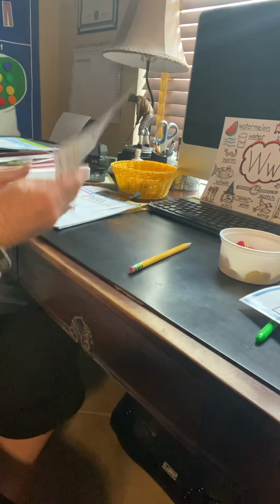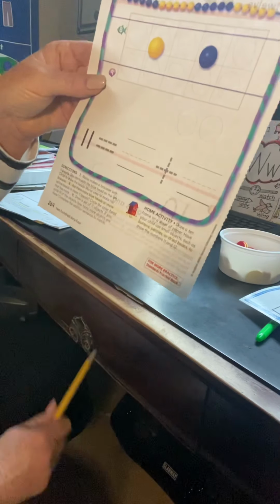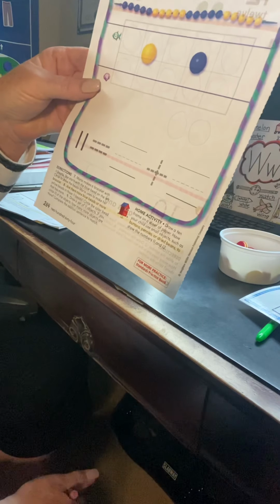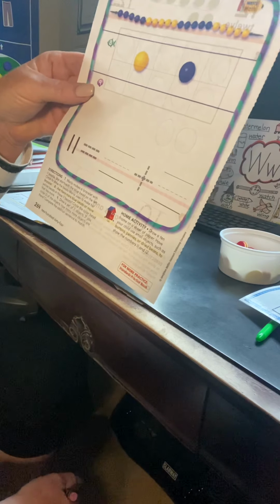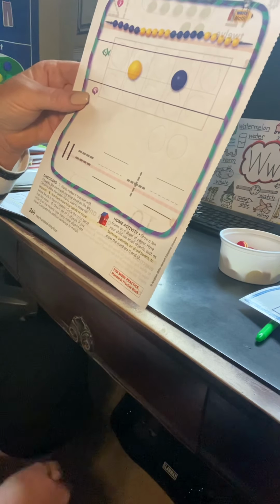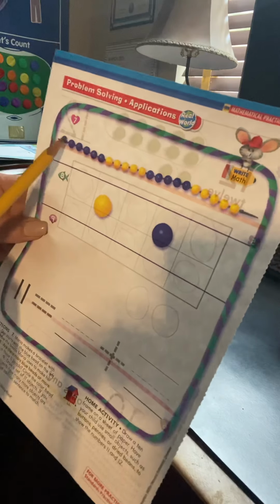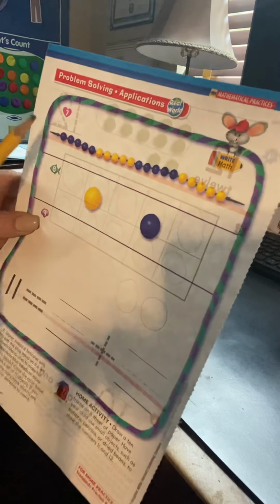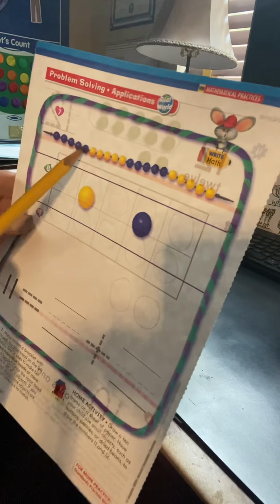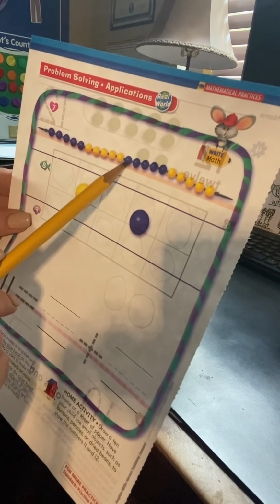Okay, now on the back of that, there's a whole bunch of beads, and there's a little story down here. Maria makes a bracelet with 11 beads. She starts with the blue beads on the left. Circle to show the beads Maria uses to make her bracelet. They said she uses 11. Well, look, we're going to count. She starts with the blue beads on the left. She doesn't start here. 1, 2, 3, 4, 5, 6, 7, 8, 9, 10, and 1 more is 11.